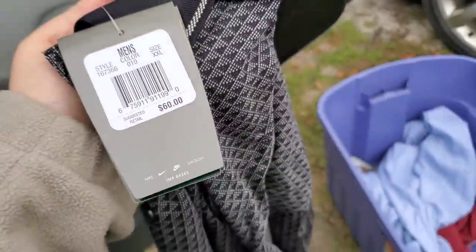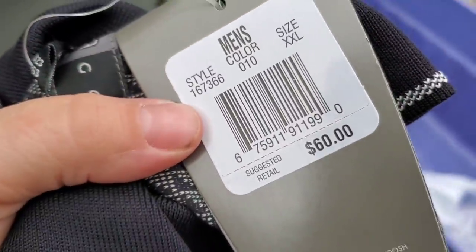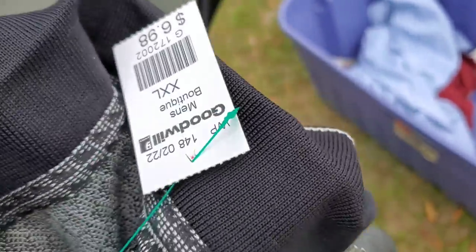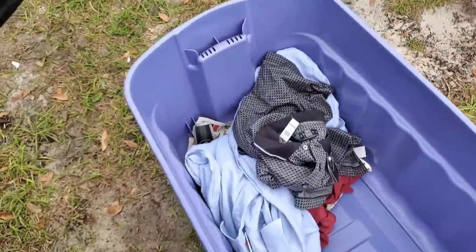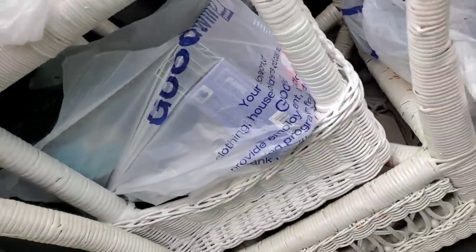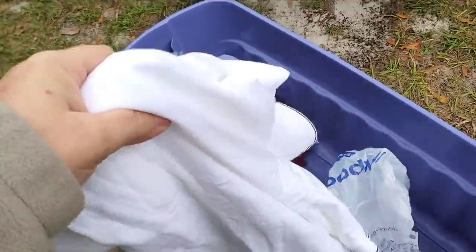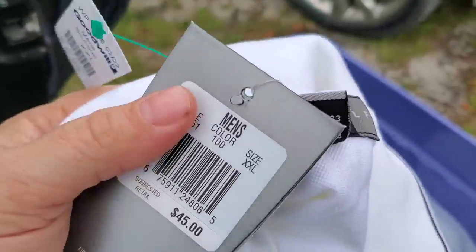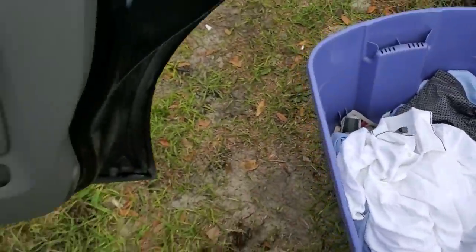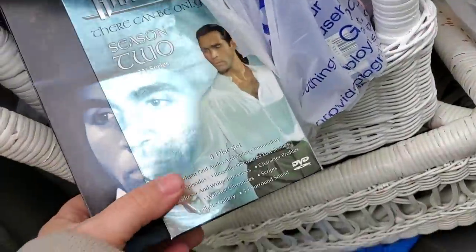Then we have another XXL Nike golf shirt. This one, I'm not sure of the difference, but this one's retail is $60. And again, $6.98. They are all XXL. I think I have some of the same colors, I hope. Maybe it's the print on that one that makes it more. They had a bunch, but I got them all. So this one is at $45, XXL. This one is just a solid white. And then I paid $50. This was a lot of my Goodwill bill here.